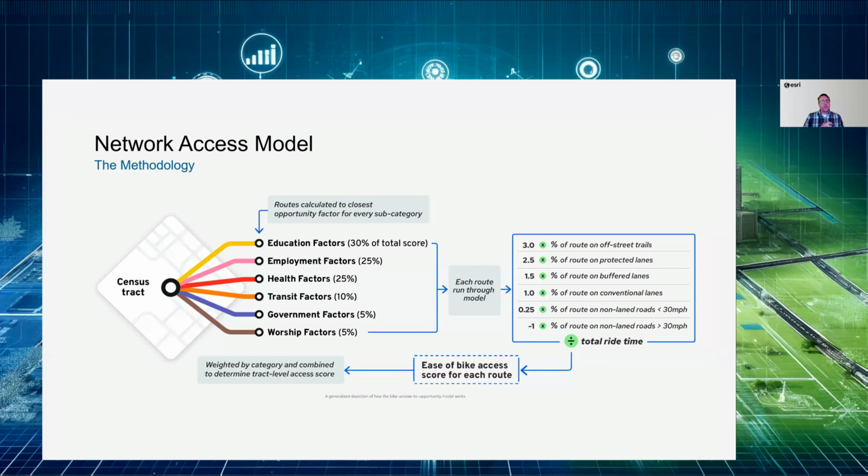And so putting it all together, we have this network access model where we take all of those routes and we score them according to the importance or prominence of the destinations. These are more daily destinations on the top, going to more weekly and less frequent. And then we heavily weight the value of better lane availability along that route. We divide it by total ride time to normalize by length, and then we combine all of those with all the weightings into a single score. It's not really a value that means anything other than a relative ranking of access to opportunity in the district.